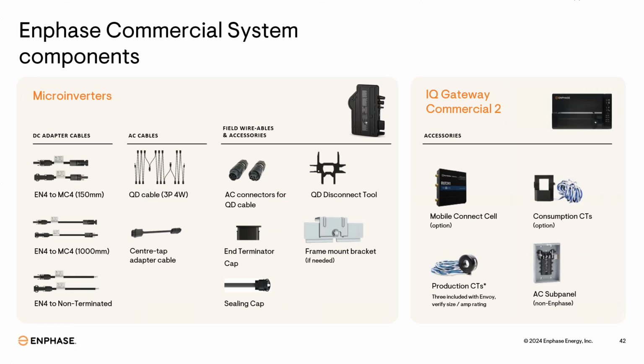Just a little bit more detail on the system components. If any of you are familiar with Enphase for residential, there are slightly different components for this. Instead of Q cable, it's QD cable. So you can see the QD cable itself. Most of the prefixes on these are QD instead of Q. So AC connectors for QD cable. We've got QD terminator caps, QD term, QD seal versus Q. But these are just some pictures of the different parts.